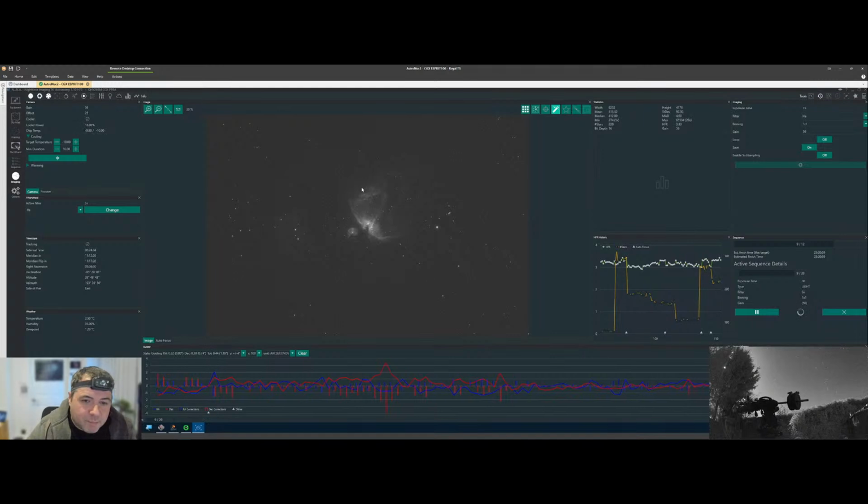I'd like to go to a star party and look through someone's visual setup. That's really a really nice setup.